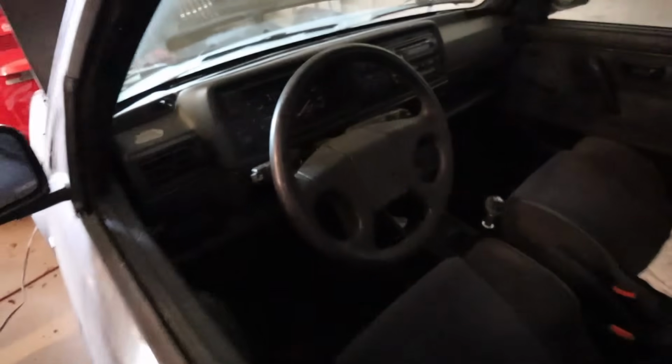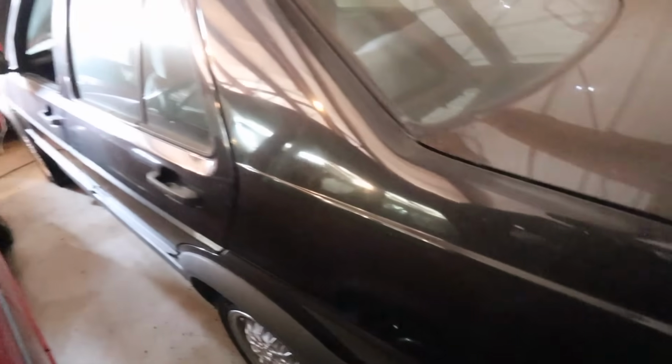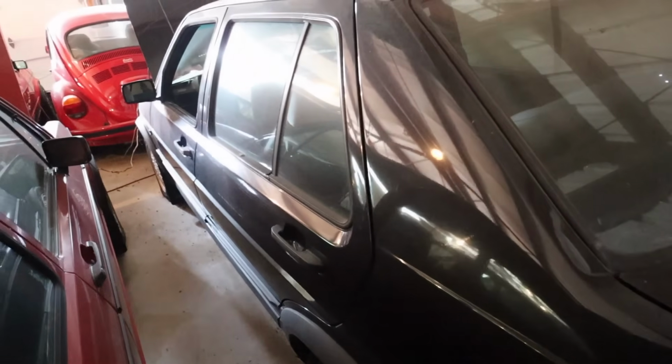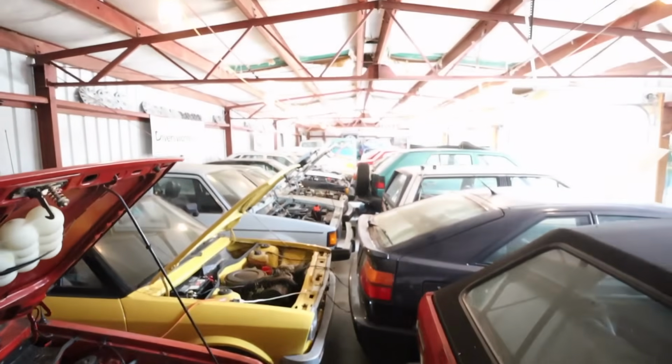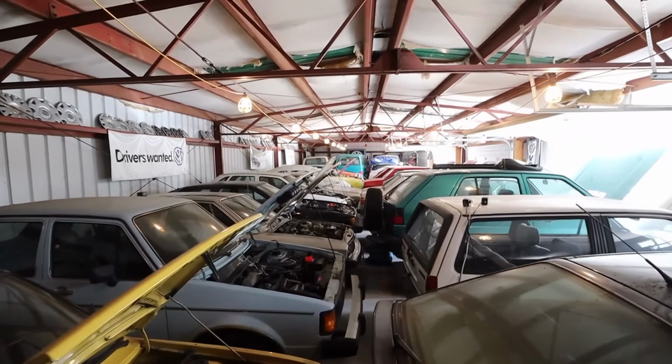This one has, let's see, 117,000 miles. So I'd say low mileage for a Mark II Volkswagen for sure. Black is a good color for these cars, for sure. I remember when he got this car, it is super clean. Well, how did I get in here?